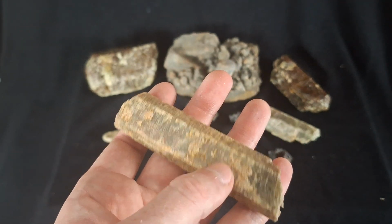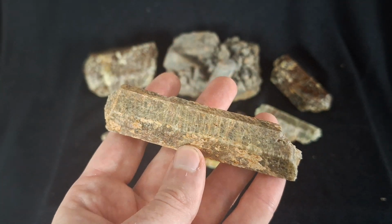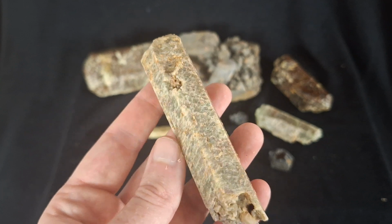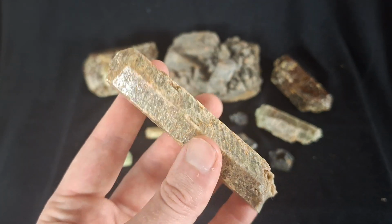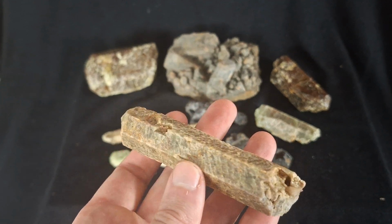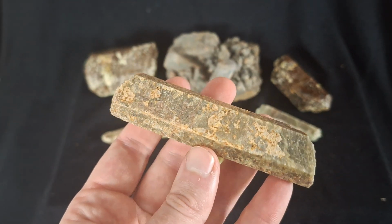It does have some kind of crunchy mineralization, so I'm gonna have to see if I can do something to get those off, and if not, it's just the way it is, you know. Sometimes you can't get them perfect, but it has a half decent termination, and the crystal faces are nice and sharp, so that's pretty good for a Gibson Road.